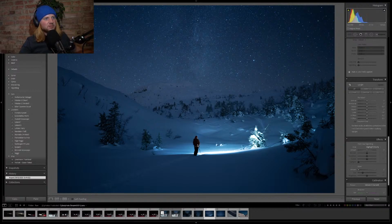So yeah, she was just standing there. This is Ida. And I set up the camera on a tripod. This photo only took us maybe like 30 seconds, something like that, to shoot. Didn't take long at all. Let's get into some editing.